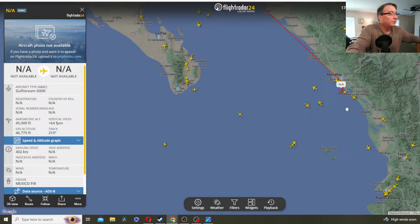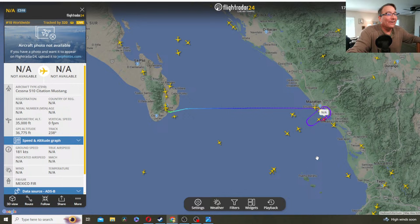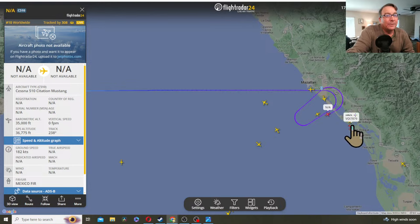I wonder if rich folks in their jets just come on down and hang out and take a look at this. Oh, yeah. This guy's just orbiting. Well, no, he ripped right across there, so he doesn't mind going out over water, but it looks like he's just going to orbit right here. Anybody else just hanging out? Charlie Delta. He's probably just working.